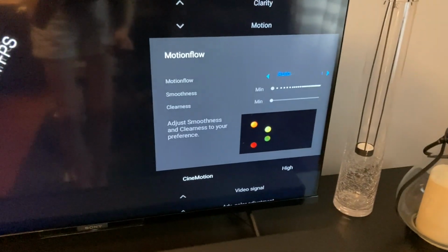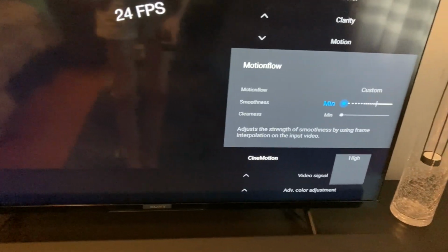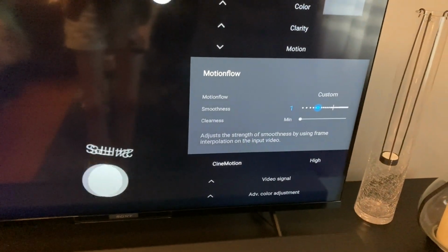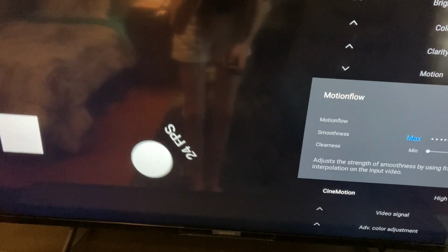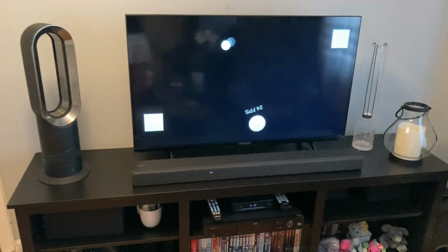So what I usually do is turn it on just a little bit. You can either keep it at the minimum, which will make it not too stuttery, or just keep it at 1, which makes it a little smoother, but not that type of smooth. Okay, so a lot of TVs have that option. It's called something different for each one, but yep, that's pretty much it. That's pretty much everything here.